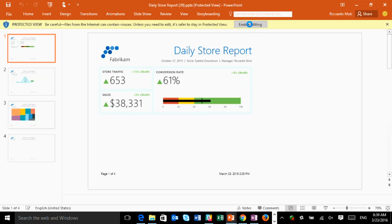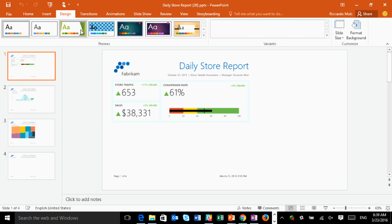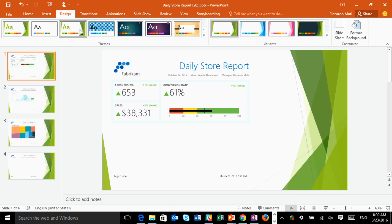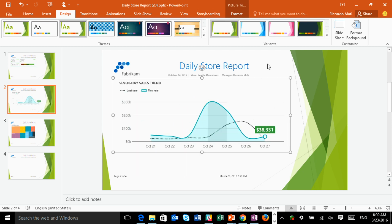I'll edit this presentation. It is editable. It lends itself quite well for you to then do further customization. I can do all the typical PowerPoint stuff that you'd expect. I can maybe apply a different theme. All of the charts and gauges become individual PowerPoint objects. So I can take this and resize it. Or maybe this one, I'll resize it a little bit bigger.